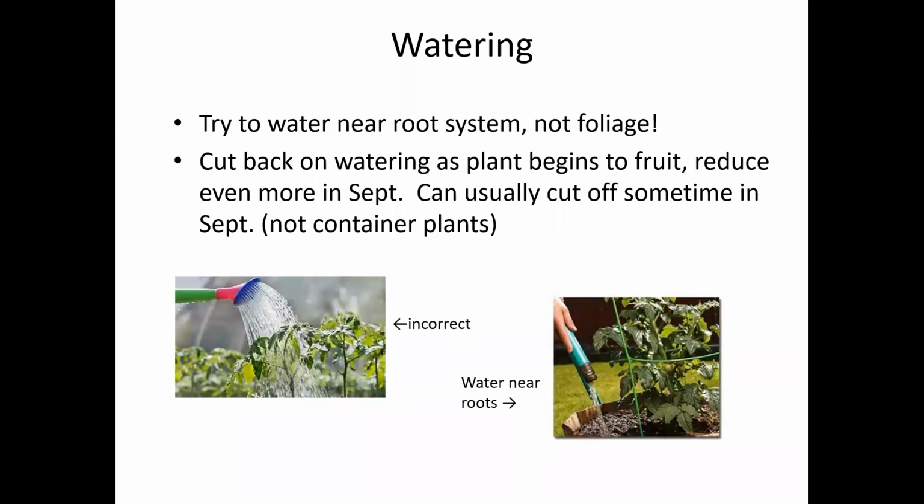Watering. Try to water near the root system. I know when you're hand watering, you're going to get some foliage wet, but just try not to water all the foliage if possible. If you can point your stream of water toward the roots as much as possible, that will really help. Because again, you can get foliar diseases and aphids and things if you keep the foliage too wet.